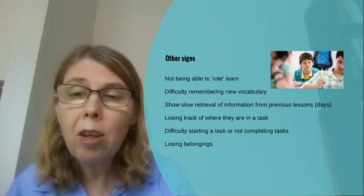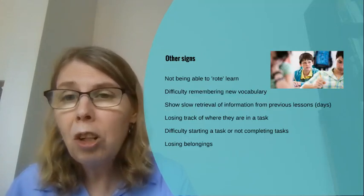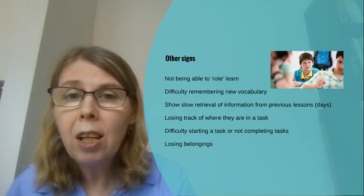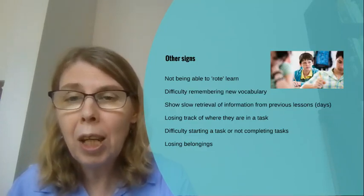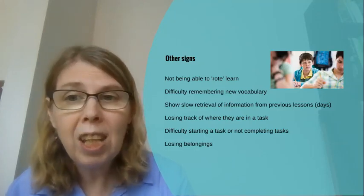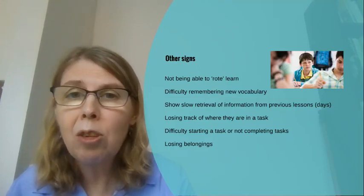And it can also make it very hard to actually finish a task because, again, as you're working through it, you forget what you were actually in the middle of doing, or you forget your idea. And again, these are students who often leave their belongings all over the place, or they might have something in their bag they were meant to give to the teacher and they simply forget to give it to the teacher.